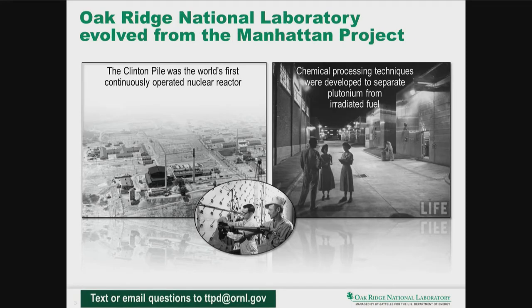A little bit about the Oak Ridge National Laboratory. So as you may know, the Oak Ridge National Laboratory was born of the Manhattan Project of World War II. And in fact, we began our life as the builder of the first continuously operating nuclear reactor. This is the graphite reactor. This reactor was built in about 9 months. It lasted for about 25 years. And for a period of time was the only source of isotopes for the nation.